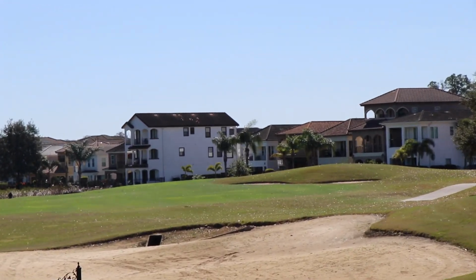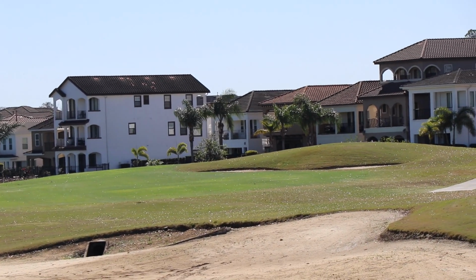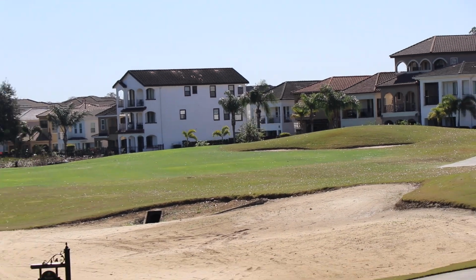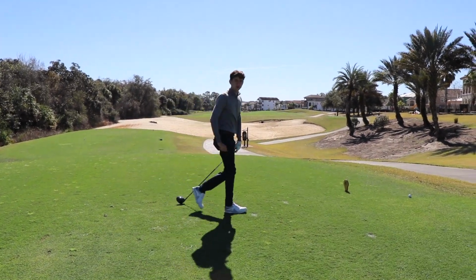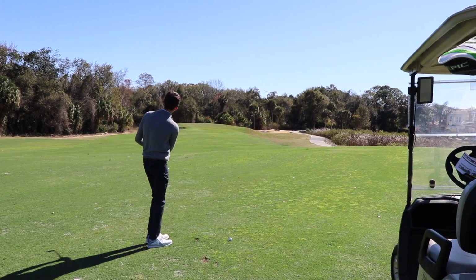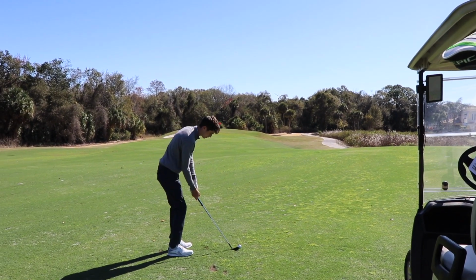Yes, that's hard up the right side. Should stay left of those fairway bunkers up there, which it does. And we're gonna have a good look in here at the short par 4. Let's make a bird. So a good tee ball there. Get it set up in a good position. Try and throw a wedge right on this green. Not overthink it.